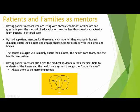patients and families which act as mentors for the graduating healthcare professionals. Using patient mentors who are living with chronic conditions can have a great impact on the method of education and how we teach the graduating healthcare professionals, and also how they learn patient-centered care. The advantage of having patient mentors for these medical students is that it can help them engage in honest dialogue. Honest dialogue will help them interact with their lives and become more involved. It is mainly about their illness, the healthcare team, and the healthcare system and how it interacts with the patient.